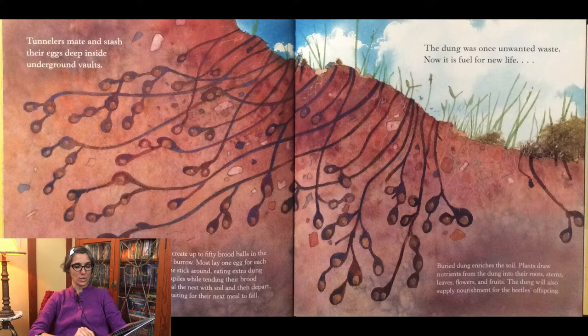The dung was once unwanted waste. Now it is fuel for new life. Buried dung enriches the soil. Plants draw nutrients from the dung into their roots, stems, leaves, flowers, and fruits. The dung will also supply nourishment for the beetle's offspring.